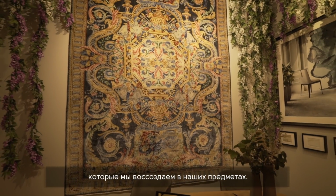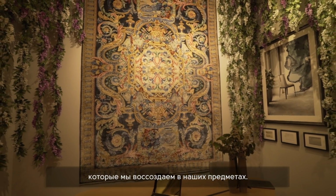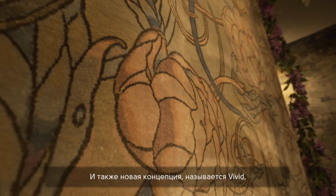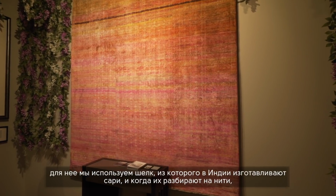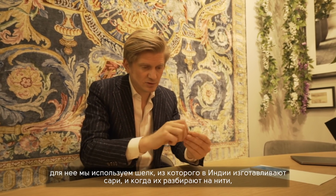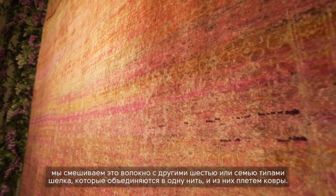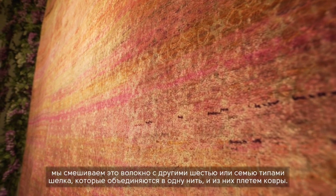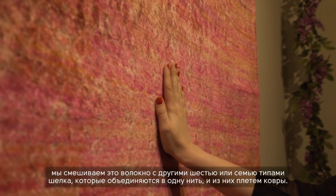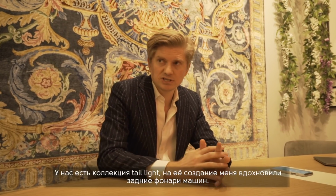We have this savonnerie collection, which is based on real savonnerie designs that we recreate in our quality, very fine, finer than what we normally do, in pure silk. Then we have the peony design with the flowers, which is also pure silk, also much finer. And then we have a new concept called Vivid, which is a sari silk from the scarves of the ladies in India that they shred and then respin into a thread, and then we mix that fiber with let's say 6 or 7 more types of silk in one thread, and then we weave a rug with it.